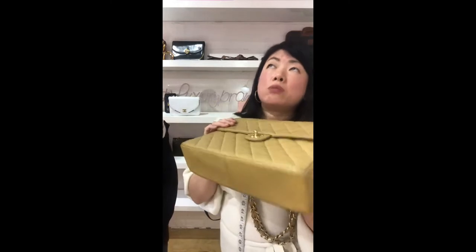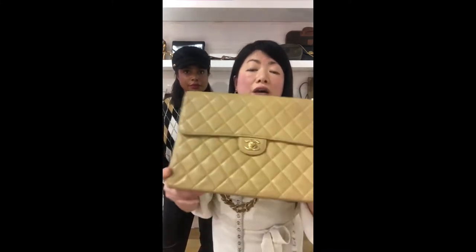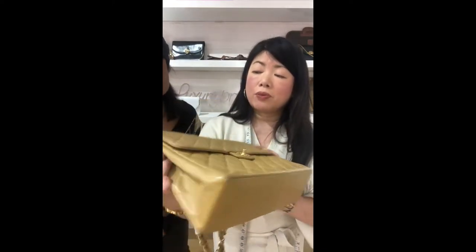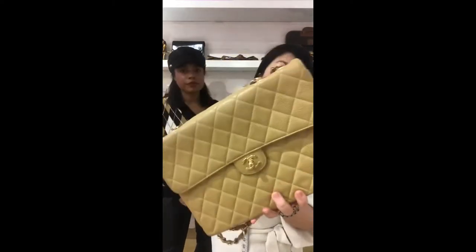And it's caviar skin, which is one of the most sought after leathers in the pre-loved market. And not often these pieces come up because people tend to hold on to the caviar skin because caviar skin is very, very durable, very hard wearing. So people seem to just hold on to it. So to be offered one, it is amazing, especially on the pre-loved market.